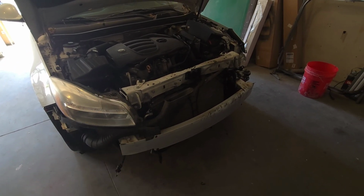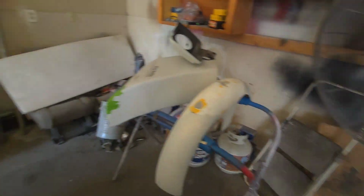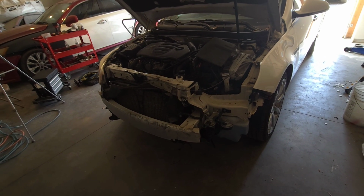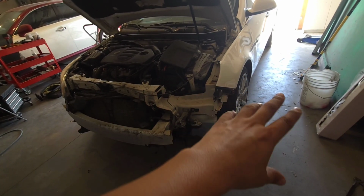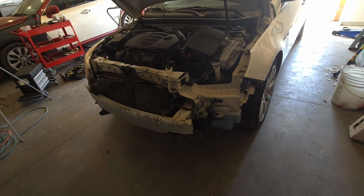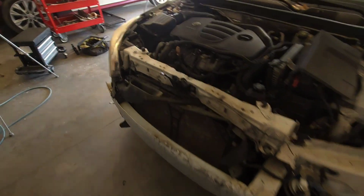Well, we're facing this way. Fan is on, so the wind's gonna be blowing hard. It is super hot in here. So trying to make it as cool as possible. All we're gonna do is go ahead and mock up the fender, bumper, light, and if everything squares out and it's good, we can go ahead and start doing body work and continue forward from there. I can't even think straight, guys. It is really hot out here.